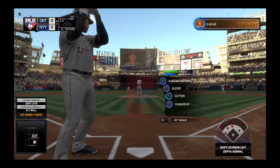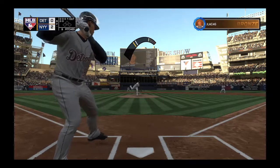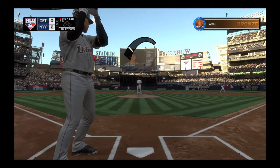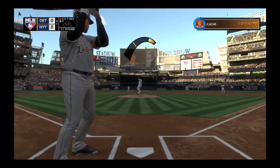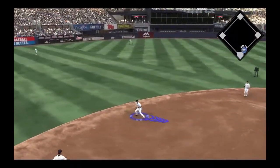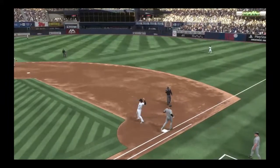Here's big Aaron Judge. Outfield shaded a bit to left center, the first pitch. And here's a slider that's nowhere close, and it's 1-0. Fastball got him to swing through it. It's 1-1. Here it comes. Smoked on the ground left side. In time to first, and there are 2 away.